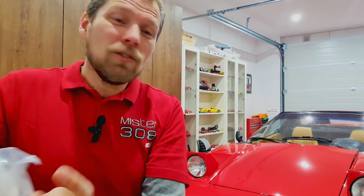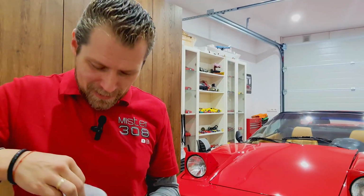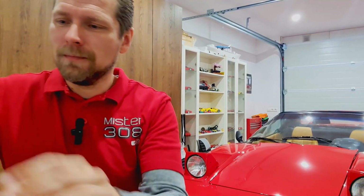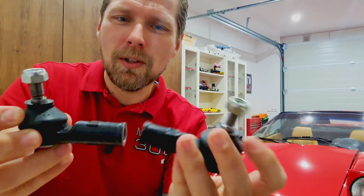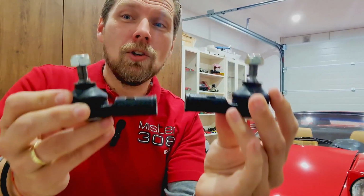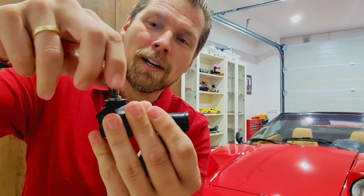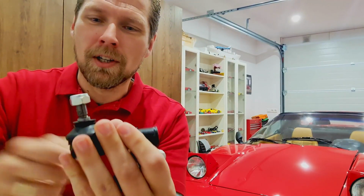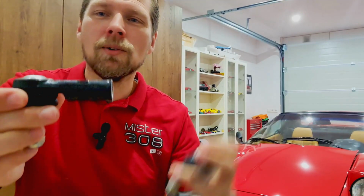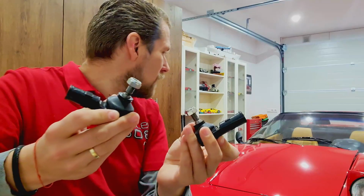So we're gonna start today with the track rod. Let's unbox it. This one, we got two. Oh yes, I forgot. I wanted to replace two. Okay, extra job. So we need to replace these because on one side of the car, this one doesn't work anymore. The thread is gone. So that's why I ordered new ones by Superperformance and we're gonna install them today.